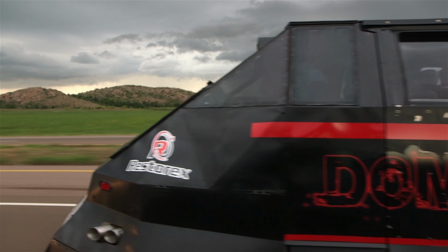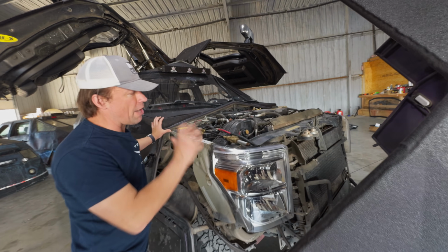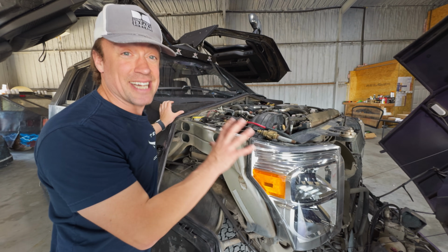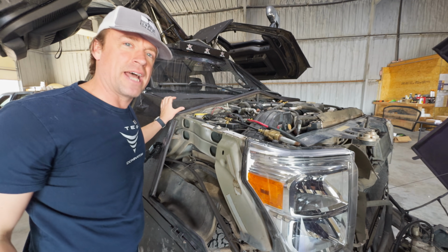If we have to run from a tornado that's too powerful to intercept, this Power Stroke engine gives us the pick-me-up to get out of a hard spot. And believe it or not, this thing gets about 16 to 17 miles per gallon on highway speeds.